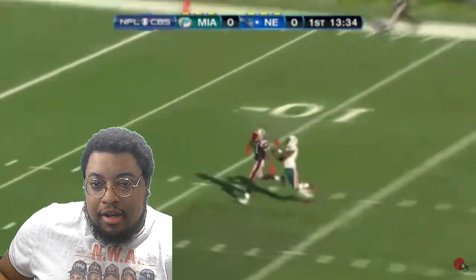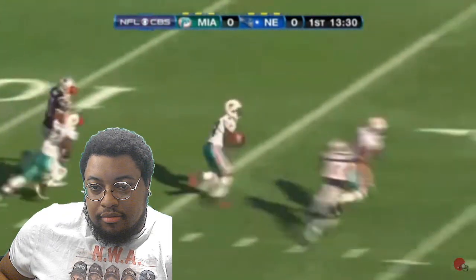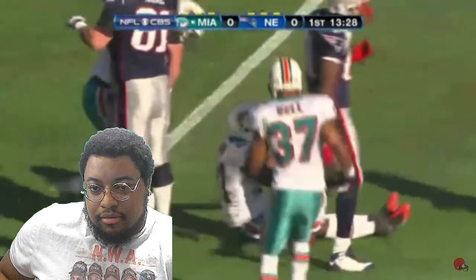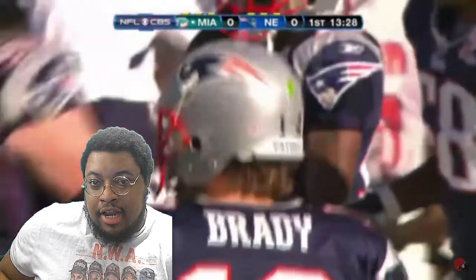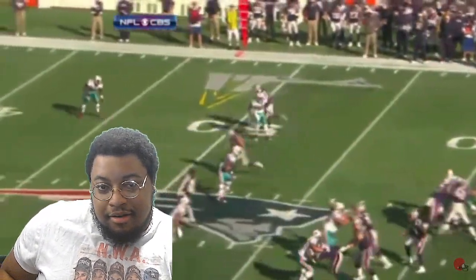Brady. Damn. Intercepted inside the 10-yard line by rookie Vontae Davis. And Davis back across the 20-yard line. His second interception of the season, and it was a dandy. Well, it's exactly what Tom Brady wanted. His second interception against Tom Brady. That's a hell of a story to tell. Randy Moss and a rookie.